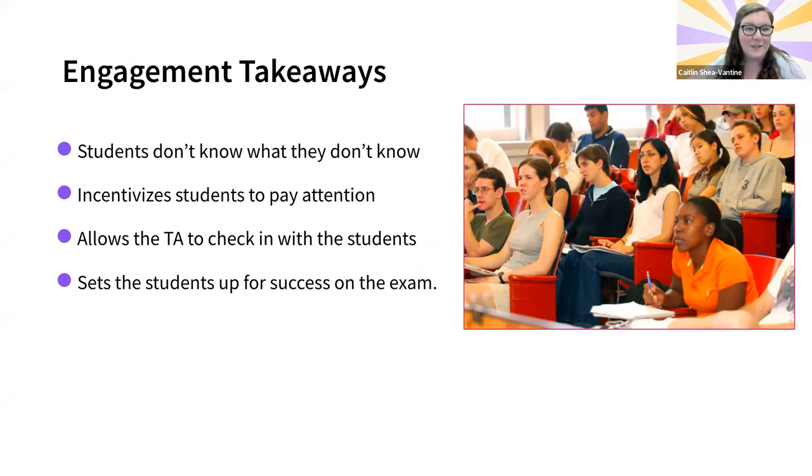And in my case as well, those click on target question types really do set students up for success for the exams, because they're able to mimic at home that in-class experience.